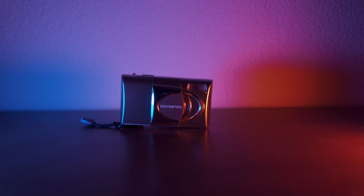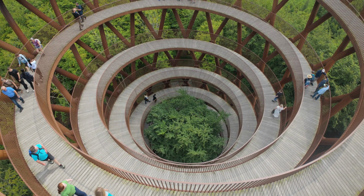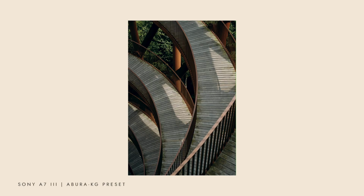The Olympus Mu 5, though, was a bit of a challenge. I found myself wishing for a wider lens to capture the vastness of the tower and surrounding landscape. And then there was the crowd. A constant flow of people climbing the tower made it tricky to frame shots with a clean view. But that's where the longer focal length came in handy, letting me isolate details and craft the story I wanted, despite the bustling scene.